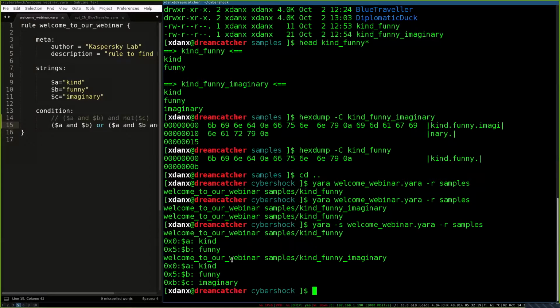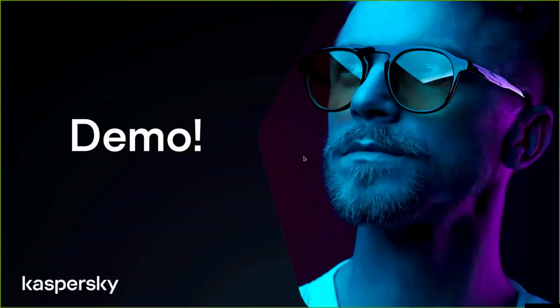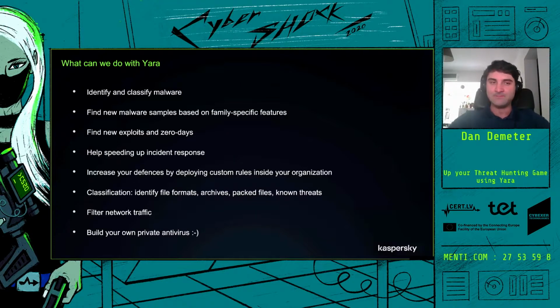And then the same thing for kind, funny, and imaginary at position 0, position 5, and position B. Okay, so this is it. This is Yara in a nutshell. You can see Yara has a lot of options here. I won't go more in depth about them, but we will get back to it a little bit later when we will be actually solving an exercise.